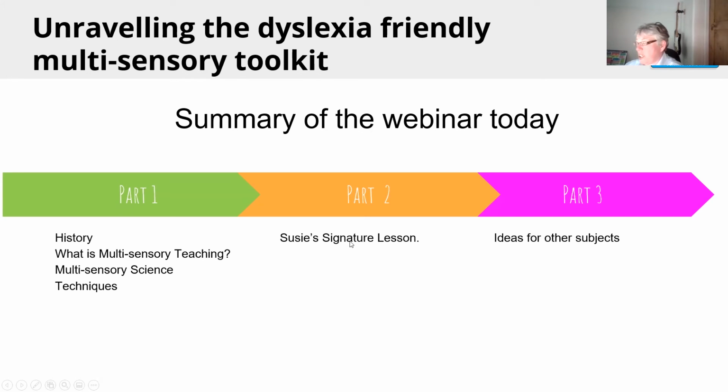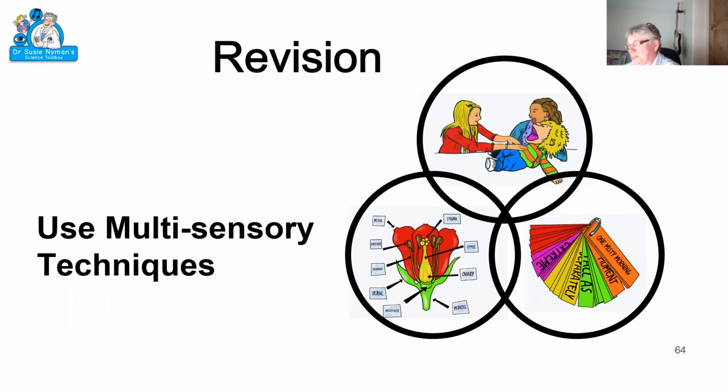I've given you my signature lesson there for the heart, whereby we're clapping the keywords to Michael Jackson's Beat It. We might be walking through the heart, making it out of Play-Doh and playing the Weakest Link. And I've given you ideas for other subjects you might be interested in, but every idea you could use for any subject. And I think that's where people have difficulty sometimes, transferring those ideas to different subjects.